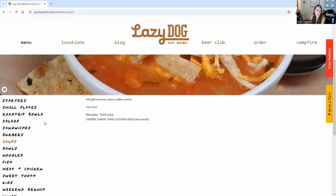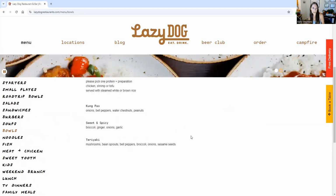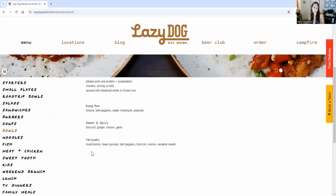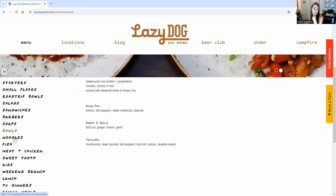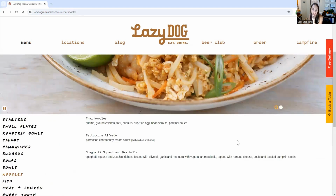Soups, chicken tortilla, not for us. Bowls. Okay, it looks like they got some rice bowls with brown rice. I'm not a rice fan at all, personally. You could do chicken, shrimp, or tofu. You could do a tofu kung pao, tofu sweet and spicy, a tofu teriyaki, if you really wanted to. I don't think that sounds horrible. If you're going to deal with the oil, you're going to deal with the rice. Personally, I don't eat that stuff, but it's just a little too heavy for me. I like to keep my meals lighter.